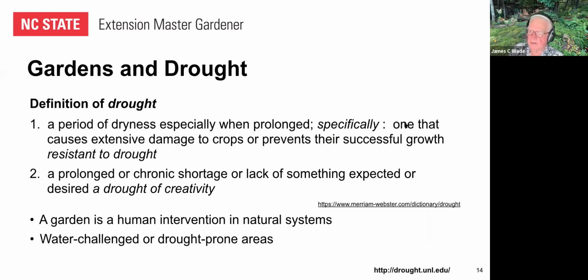Let's look a little bit at a definition of what is a drought. Well, drought's a period of especially prolonged damage to crops and landscape and other things brought about by lack of water. It's prolonged. It takes a time for it to occur. Sometimes it seems like we can go 2 weeks and we feel like we're in a drought, but the reality is droughts are long term.